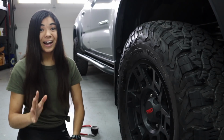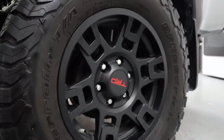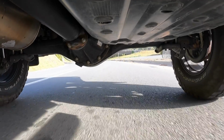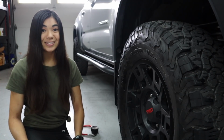However, I not only have a completely different tire, but I also have a completely different tire size. I'm running 265/70 R17 BF Goodrich KO2 all-terrain tires, so the recommended PSI for these guys is slightly altered from stock. It's about 32 to 36 PSI.